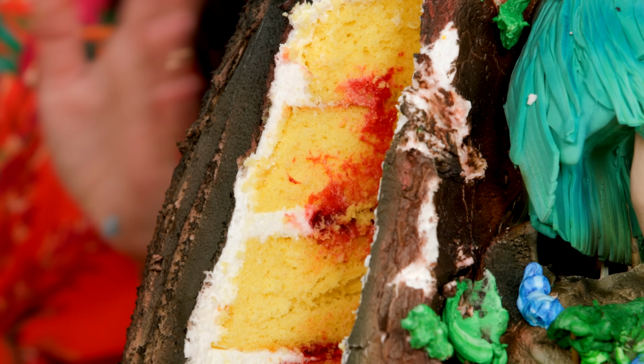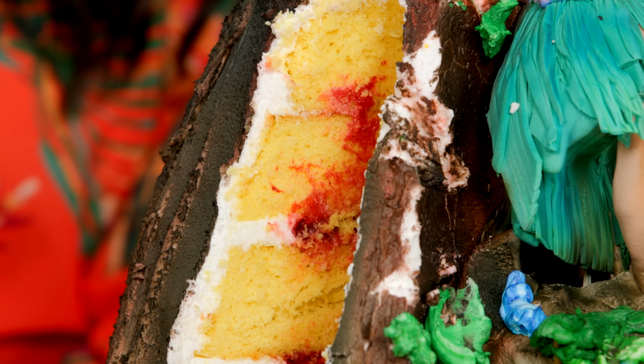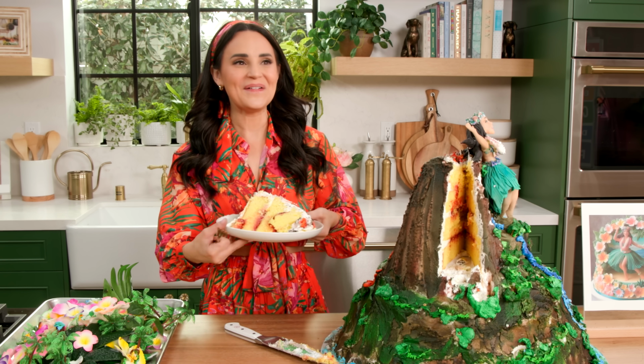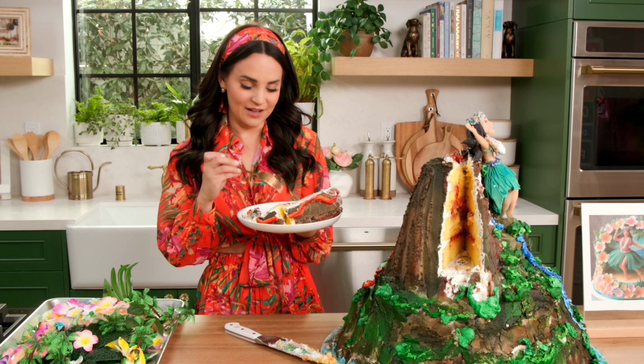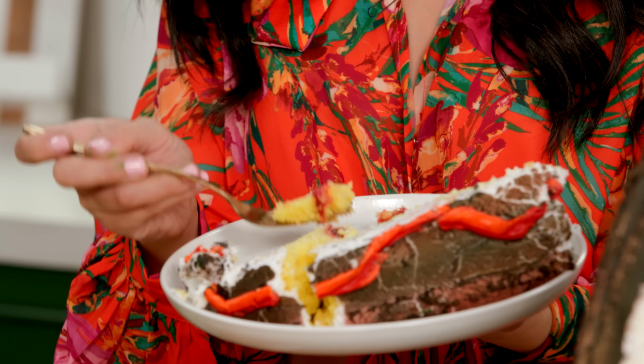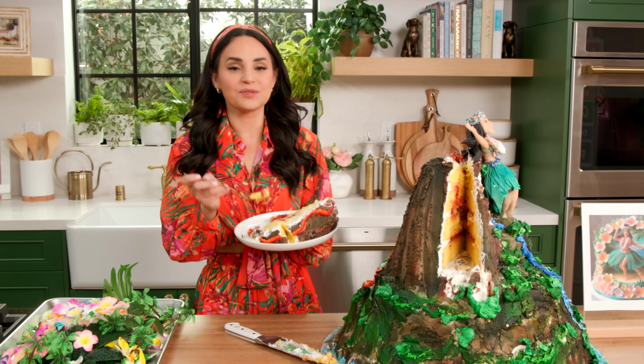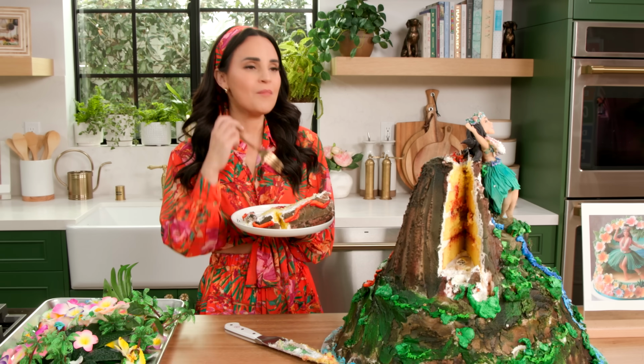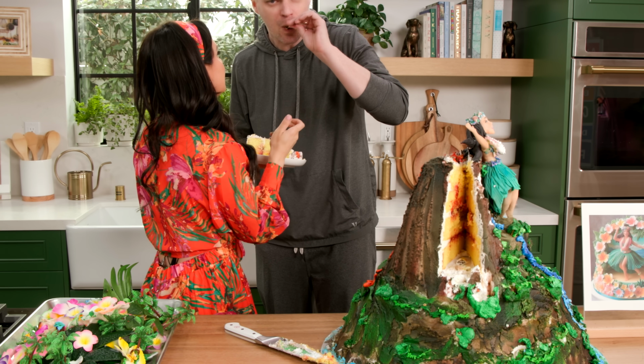Oh! The flavor is a lemon cake with raspberry filling. Mike, this may be your favorite tasting one. Oh yeah. And I love cake with fruit in them. Ooh, the cake itself feels really fluffy and moist. Oh my gosh. Mike, this is the best tasting cake. Mike, taste that. It's the best tasting cake so far.